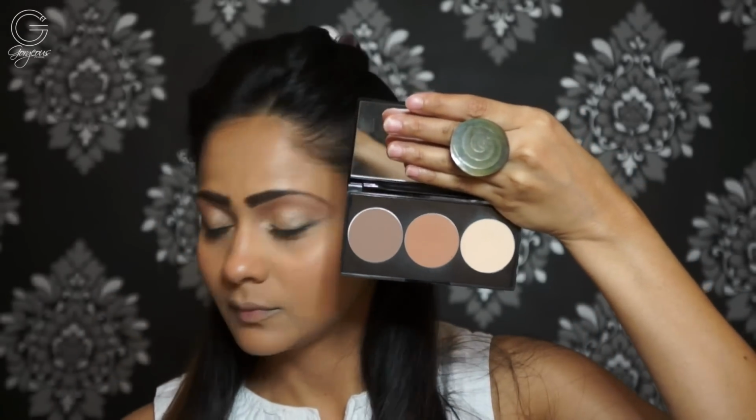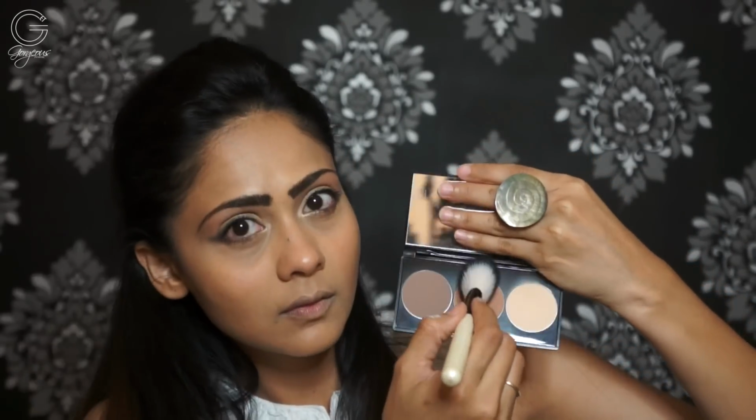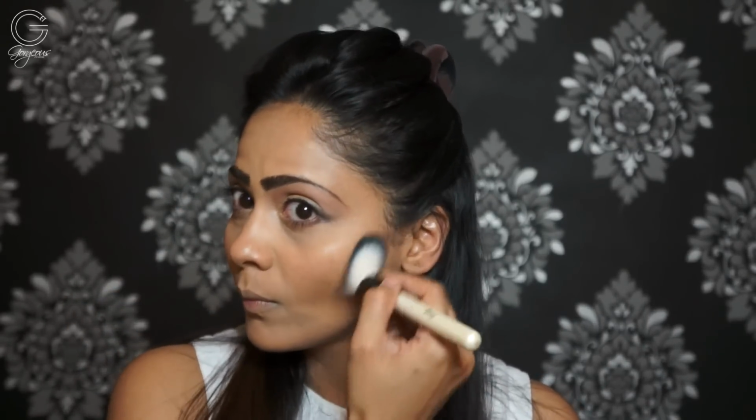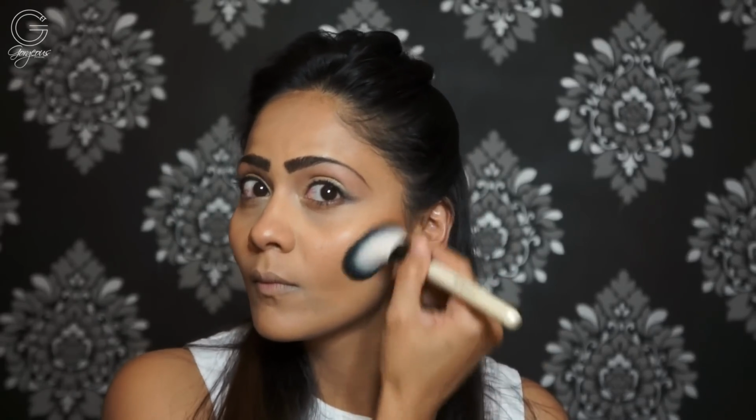Then moving on to face, using my Smashbox palette, I'm going to take that center shade on my icing angled brush to very lightly, not contour, but very lightly warm up my cheekbones and create a slight amount of shade on my forehead. So if you have a smaller forehead, you do not want to do this because that would make your forehead look more small.